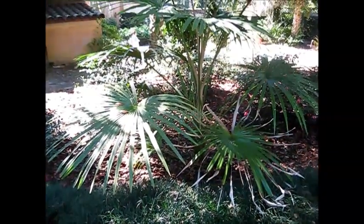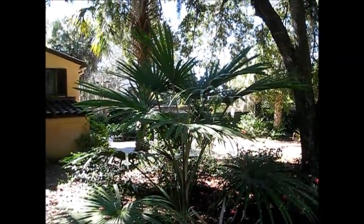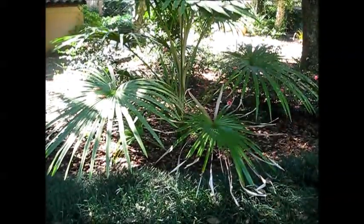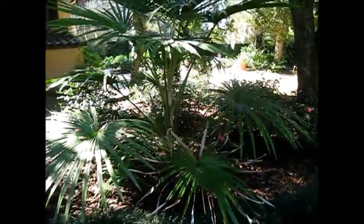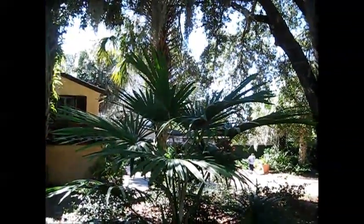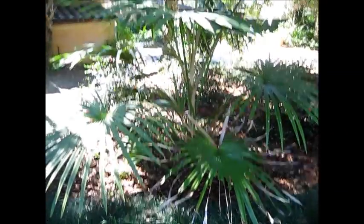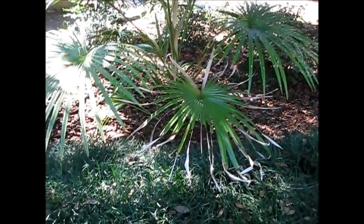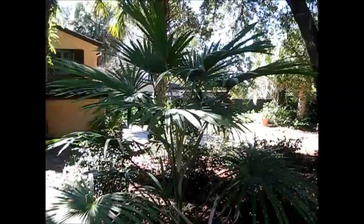Here's an absolutely incredible Chuniophoenix hainanensis, the biggest one I've ever seen, and a great testament to the fact that these things will grow in central Florida. I've had one in the ground for several years and it's just sort of creeping along. This one's got an inflorescence coming out. Really, really looks nice. So a Chuniophoenix hainanensis, and this is at the Pinewood estate, which is adjacent to the Bok Tower Gardens. So it's really cool to see this here.